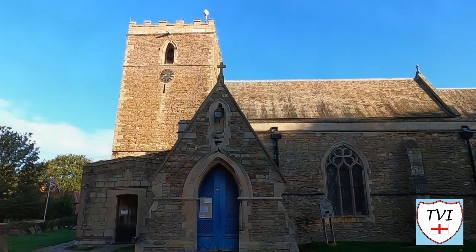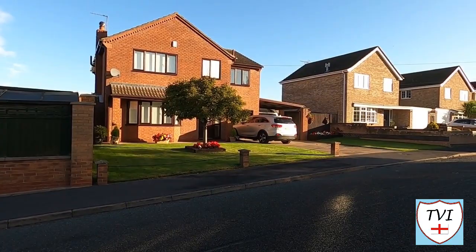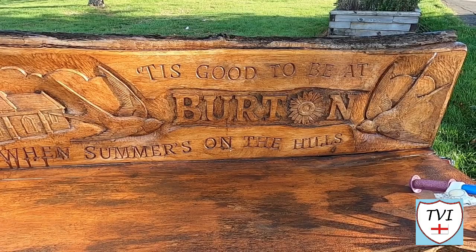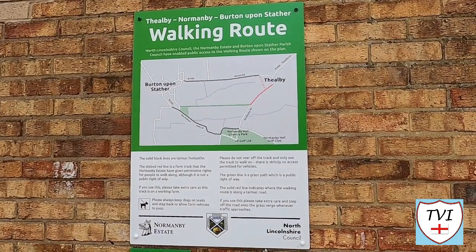Burton's name is interesting. Usually, if a place is upon something, it's normally referring to a river. Here, upon Stather refers to a landing stage on the River Trent, and it derives from the Danish word staithe. Burton owes its very existence to that landing stage. It was a thriving industrial settlement. Up until 1914, the landing was used as a calling place by steamers between Gainsborough and Hull. Burton has had a port for nearly 2,000 years, dating back as far as Roman times. In 1342, it was even mentioned in a royal charter.